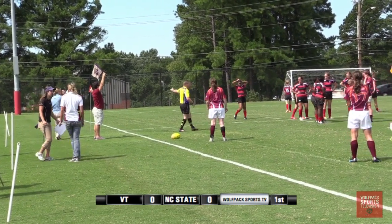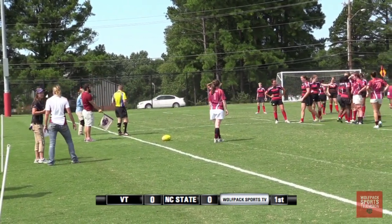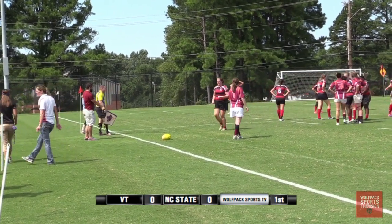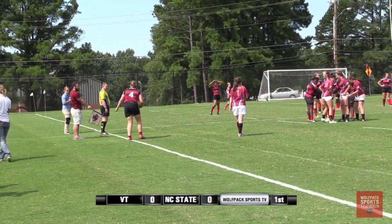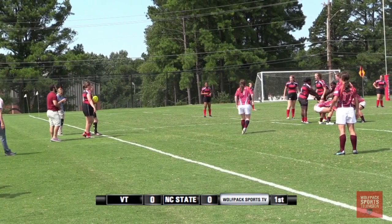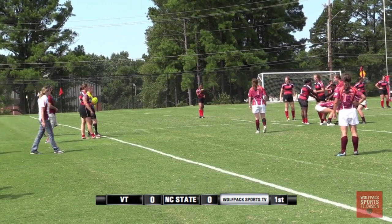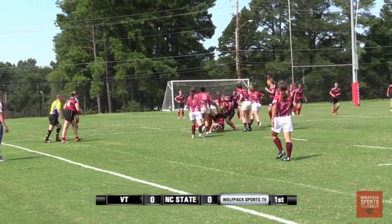Stoppage of play here. They'll line it up for the line out. The Wolfpack will be throwing in this time. Players in position. And the Wolfpack keep possession.